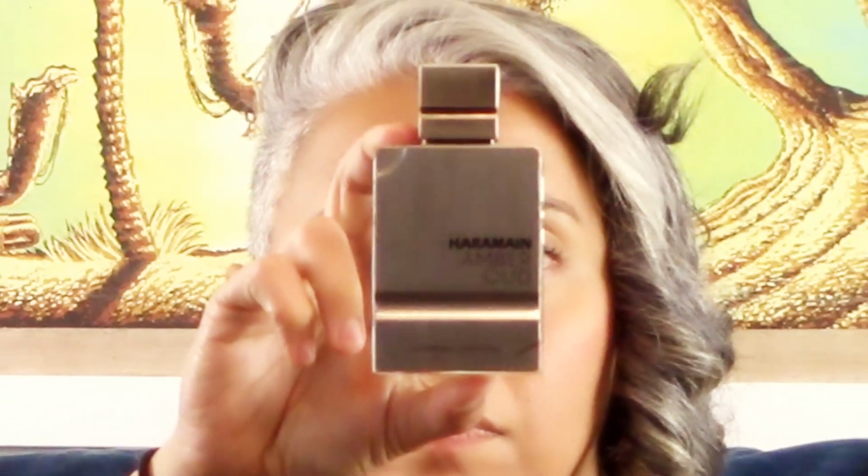Next. I talked about this a while ago. Not that long ago, but you guys already know how much I like it. From the house of Al Haramain, it's Al Haramain Amber Oud Carbon. Kind of in the ballpark of Green Irish Tweed, but done in a blue kind of laundry detergent way. Really easy to reach for. Definitely a compliment getter. If you guys have any question, watch the video because I actually like this one more than I anticipated to.